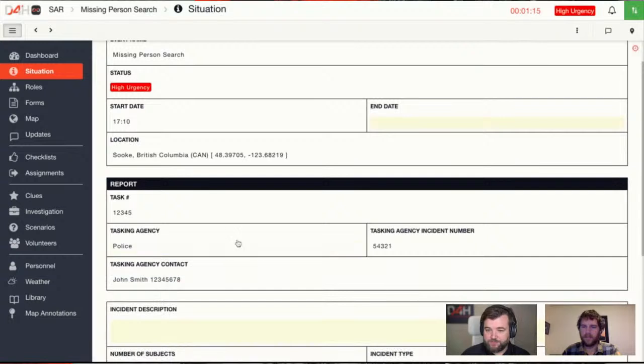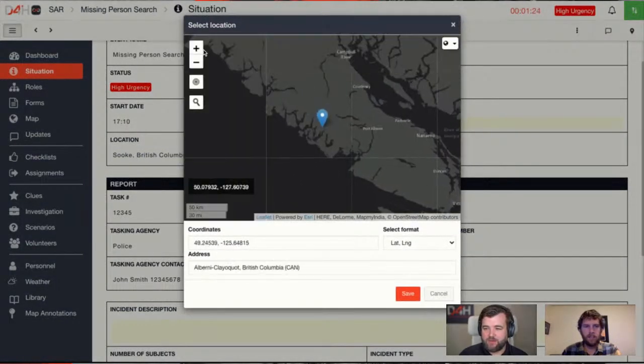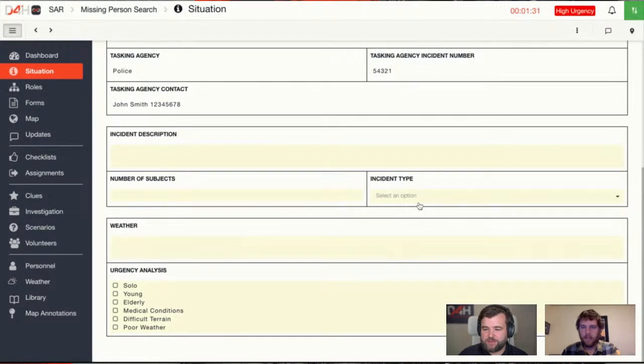Okay. So you can see here, Kyle's meanwhile filled in the location. All right. So we know at this point where this incident is. Let me cancel that. Okay. Kyle, could you fill in numbers, subjects, incident type?